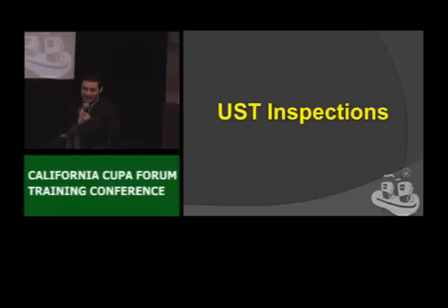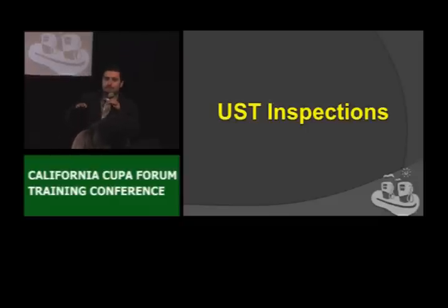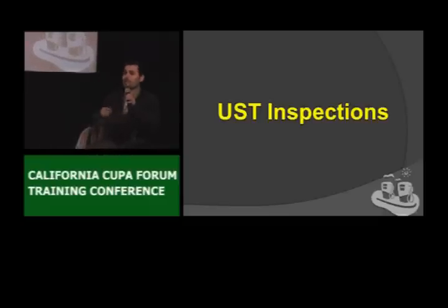So UST inspections. This is going to be a general overview, kind of a basic entry inspection guideline for you guys to take a look at. For a more detailed inspection, I'm going to point you to Ms. Herrera's presentation for tomorrow. She gives a very detailed and very thorough inspection. This is a basic general overview.